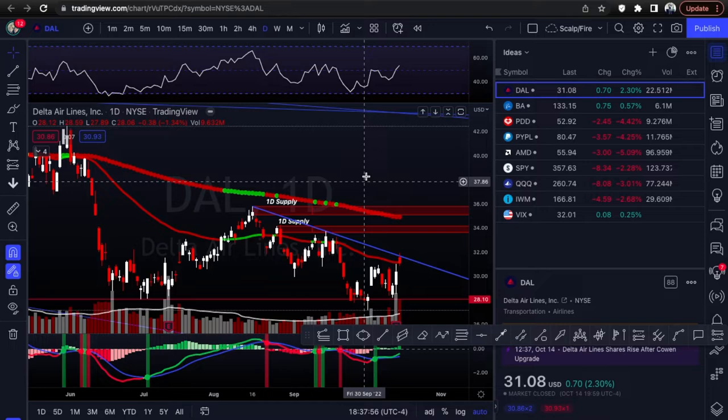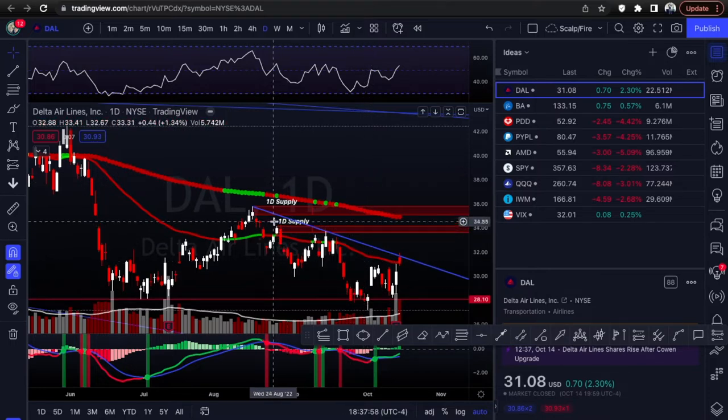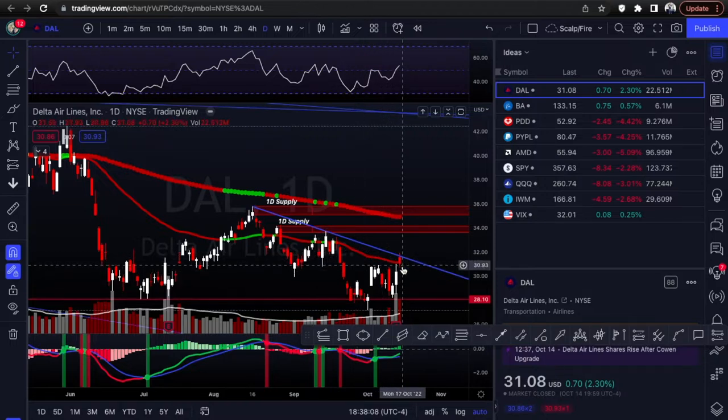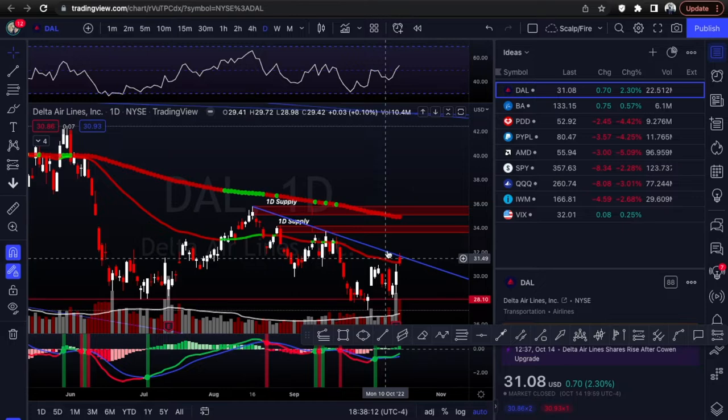So our first setup here, we're looking at DAL. You got a pretty clear downtrend. You got test number one, test number two, coming up for test three. You have a daily 50 EMA right here. We'd be looking at puts on this, or you could go short stock, whatever works for you.